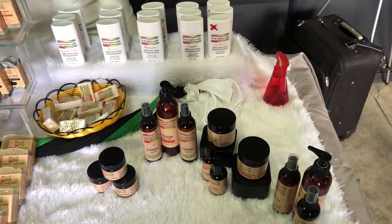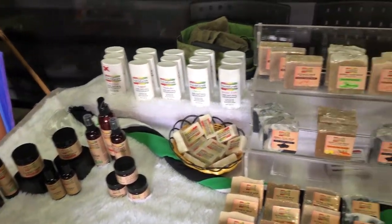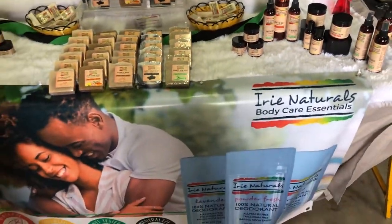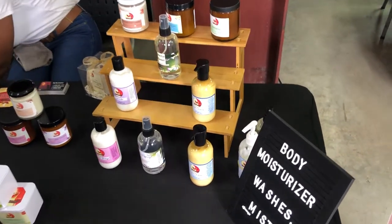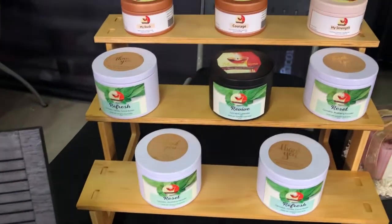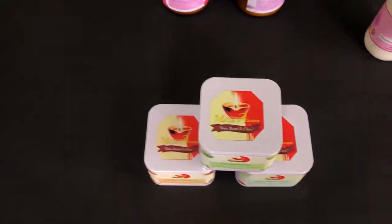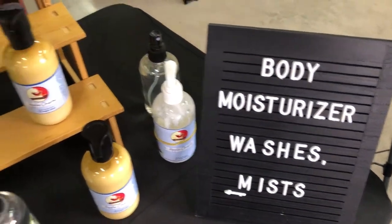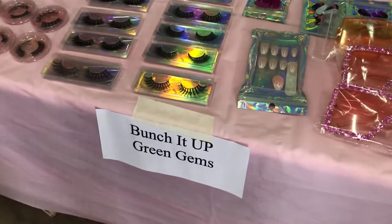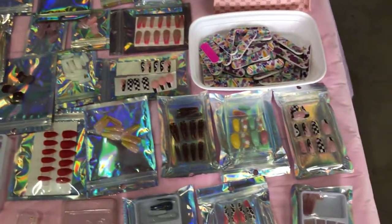This is another stall, a lot of soaps again. Quite a number of exhibitors did soaps or brought soaps, and this person though, she has lotions. This one is called Irene Natural Body Care Essentials. Another exhibitor, she also did some cannabis products. So she had candles, and again, targeting Father's Day, she had a Father's Day promotion, some moisturizers and so on. So here are some fandangles, eyelashes, and we have some clip-on fingernails, we have jewelry here.